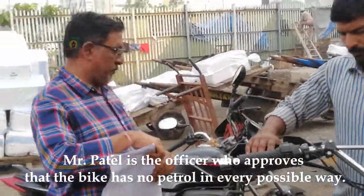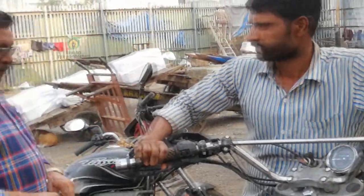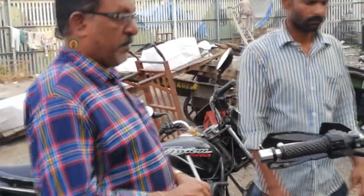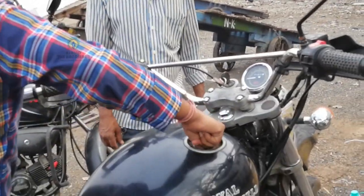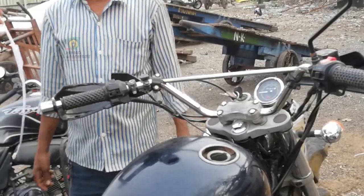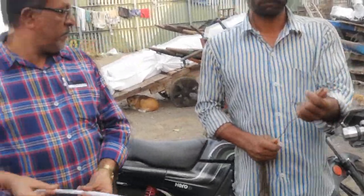This is Mr. Patel bhai. He will certify that the vehicle doesn't have any petrol in the bike. Approval is given. I hope so. He's putting this. Some petrol, maybe a drop.